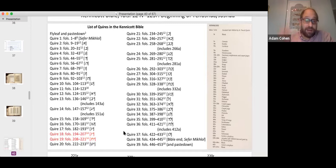We're jumping ahead to choirs 18 and 19, which are the next pair that have too many folios. And I will do you a favor. I will not get into all the particularities of why this is, but the short answer is that basically, if you go over here to your list of contents, you'll see that what happens right in this area is that the Nevi'im Rishonim end and the Nevi'im Acharonim begin.